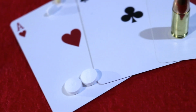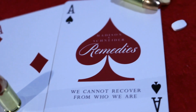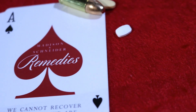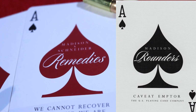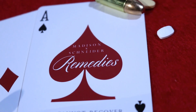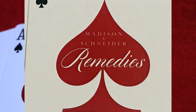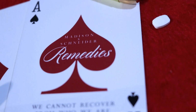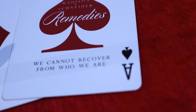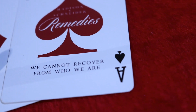As far as the aces are concerned in this deck, they're going to be pretty much that same standard Schneider kind of look until we get over to the Ace of Spades, which is going to look very familiar at first glance. It's going to look pretty reminiscent of the Rounders Ace of Spades that we've seen in the previous Madison decks. It's going to say Remedies inside. It's going to say Madison and Schneider. It's going to come on down and have that same famous mantra that we saw on the tuck box: we cannot recover from who we are. That's it for this deck.